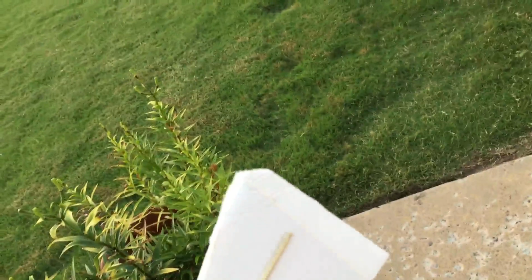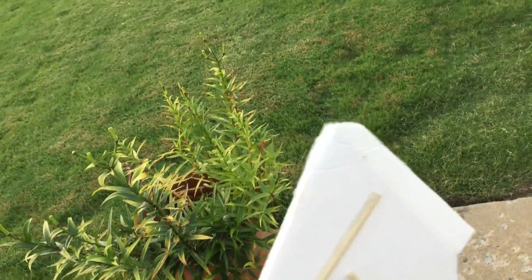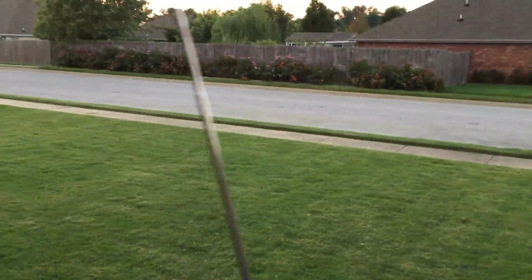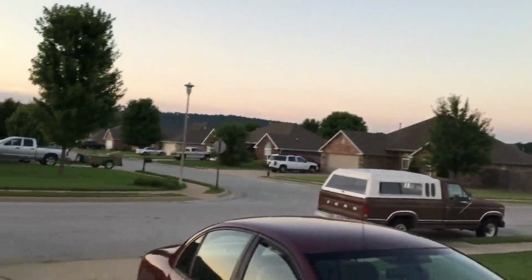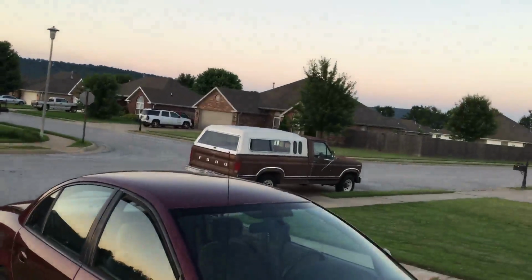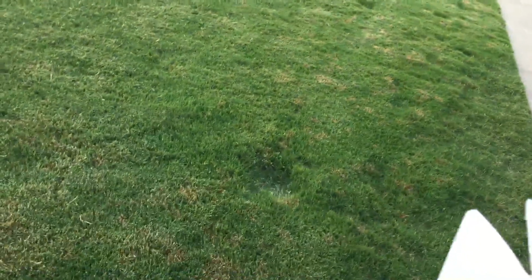Gosh dang it, I hate the damn control board on the yellow bee. There we go. Oh, give me a second. I got some string fudging one of the propellers. Give me a second.